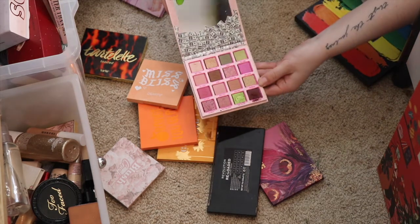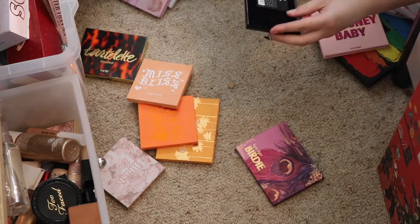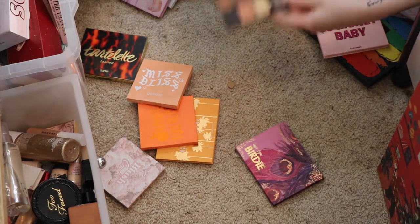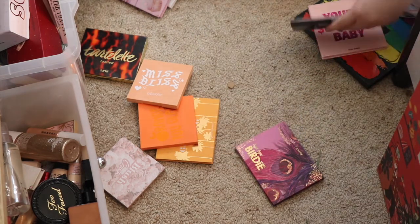Anyway, this is the Kylie Your So Money palette, and that one can stay. I tried that out the other day and I did really like it. This is the Revolution Velvet Rose palette, and I do really like this one. It's very similar to the Soft Glam, and I want to keep it for a more affordable option, and maybe even a dupe or something.